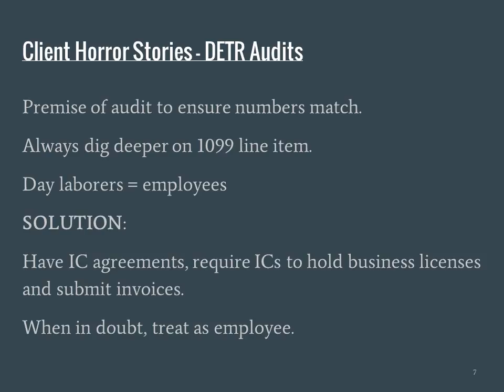contractor. However, I had a client who has a pool maintenance and repair company who would commonly pick up, as he was heading to Home Depot to pick up parts for some of his jobs, he would also pick up a couple of the day laborers in the parking lot, bring them to the job. They would help with whatever work needed to be done. He would drop them back off at Home Depot, and the auditor informed us that those people not only needed to be recorded as far as employee information, but also needed to be run through payroll.